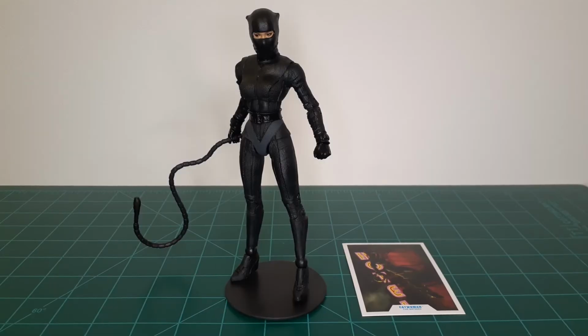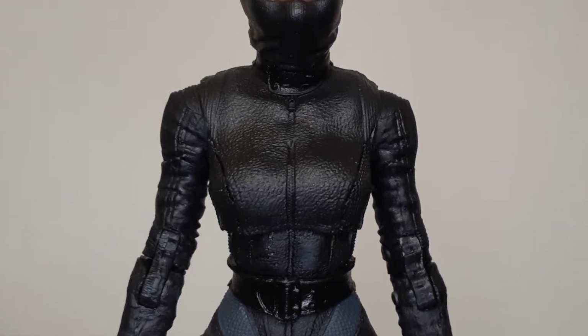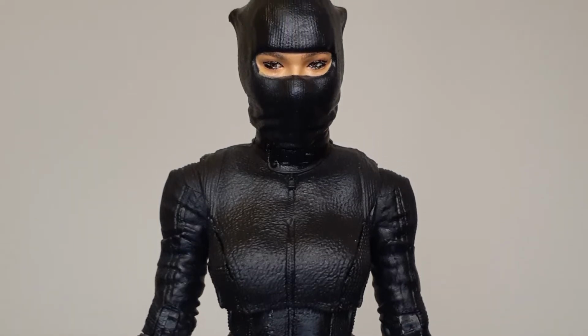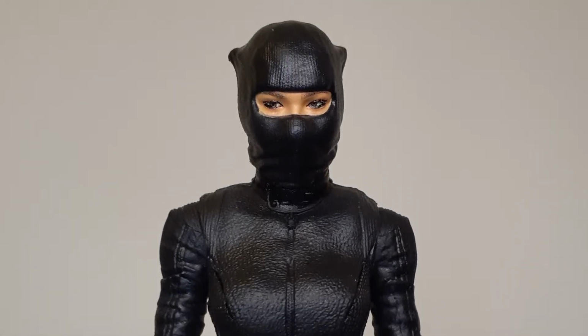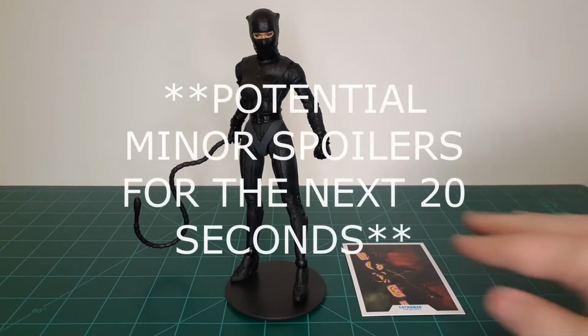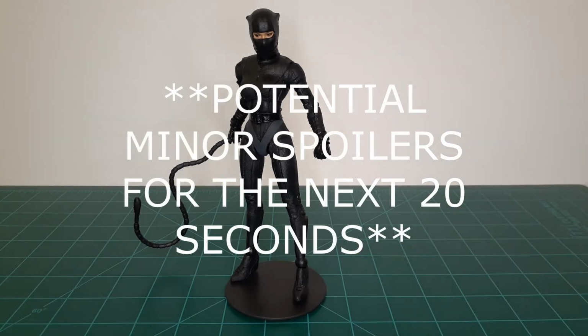Here is Catwoman unboxed. Her suit is another one that I don't particularly love. It's kind of just bare bones, just black, and she's got like a bit of a beanie. I like that it kind of makes little ears, so that's nice, but I was really hoping for more of a comic book accurate suit for her, and we didn't really get it again. She comes with the whip and the card, and let's see what tidbit the card says.